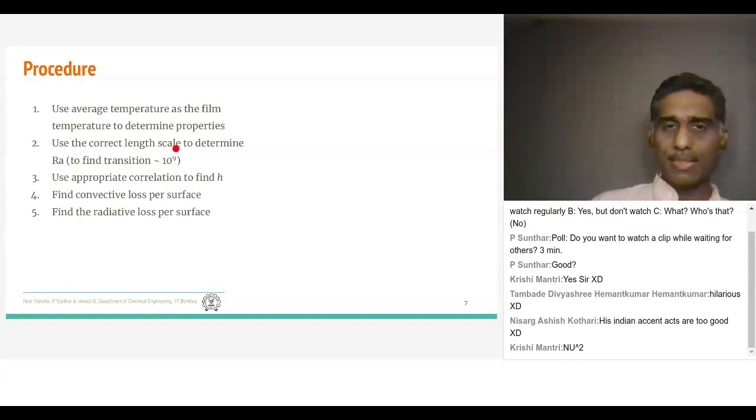Some correlations are applicable over a large range of Rayleigh numbers. In some, there is a transition. There may be a laminar regime and a turbulent regime. So if you want to find that, you first find the transition Rayleigh number. This is all problem dependent, okay? If there is a laminar and turbulent formula, then find out the transition Rayleigh number. If there is none, then simply use the one which has a wide range of applicability. Once you find the Rayleigh number, choose the appropriate function for Nusselt number. So that way you can get H.